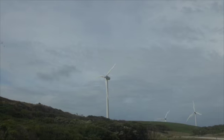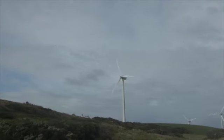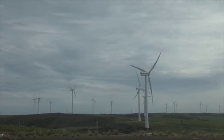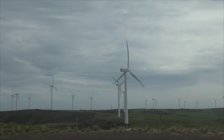This morning we're taking a tour of the Cape Grim Wind Farm, as well as the baseline air pollution station where they measure air quality. And finally we're going to visit the Van Diemen's Land Company property, Woolnorth.